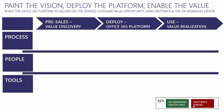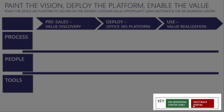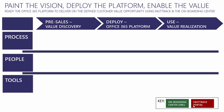Today I'll be talking about how partners can best optimize their engagement with the Onboarding Center. I'll be talking about the Onboarding Center and the Fast Track portal. Both these resources can be used in conjunction to ensure a smooth engagement with the Onboarding Center and result in a customer being successfully onboarded across all different workloads. What I'll do is explain how these resources can be positioned by a partner for optimal engagement.